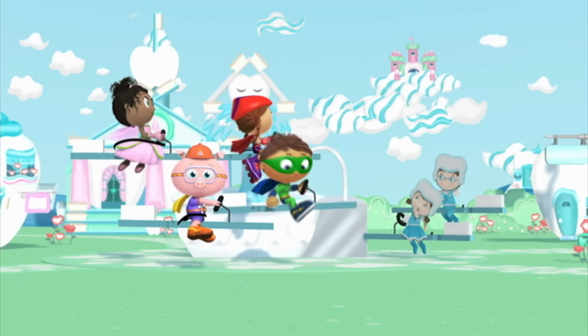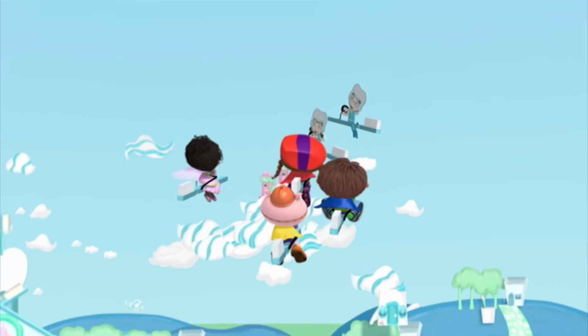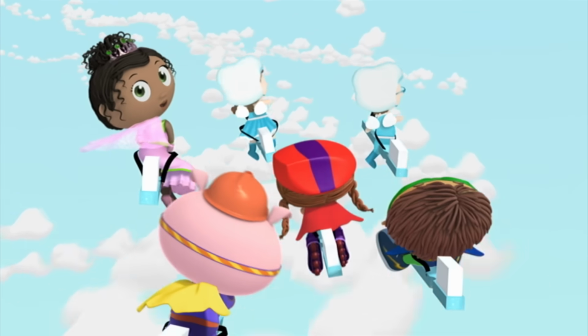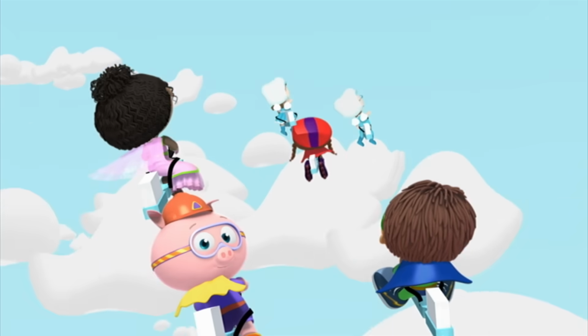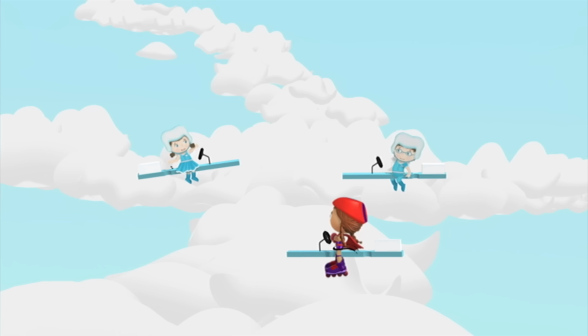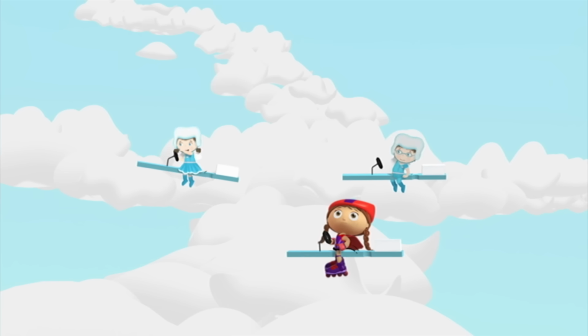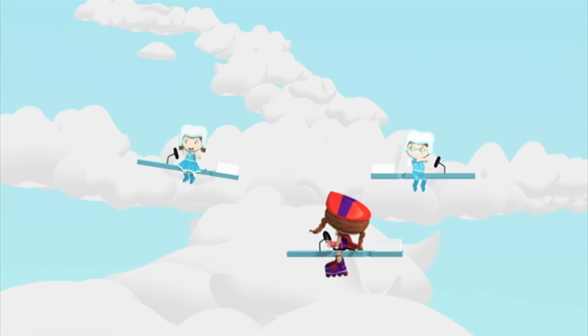Whoa. Up, and away! Whee! Whoa! I love flying. Hey, why did we stop on this cloud? We can't remember which cloud path goes to the Tooth Fairy's castle. I think it must be this way. Isn't it that way? Oh, dear. Which one do we follow to the Tooth Fairy's castle?